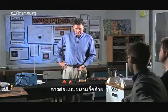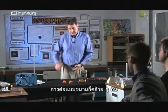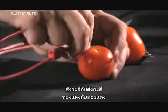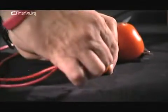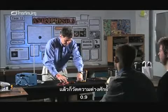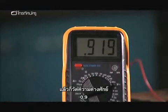Similarly, if we were going to go with a parallel connection, zinc to zinc, copper to copper, and then finally measure the voltage, 0.9.